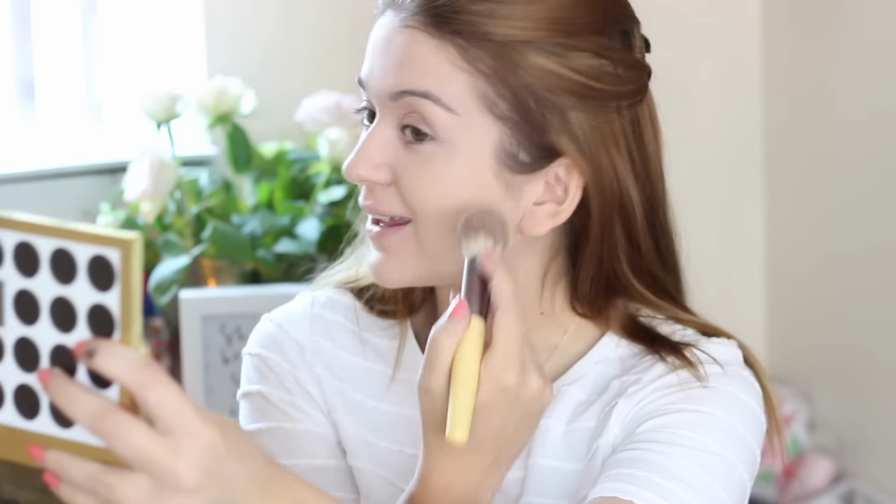The brush I'm going to be using for my bronzer is the So Eco Tapered Blending Brush. I really like this. I got it in a set from TK Maxx and I just really like the shape of the brush. So I'm just going to contour using this brush. I just love it, the bronzer is so perfect.